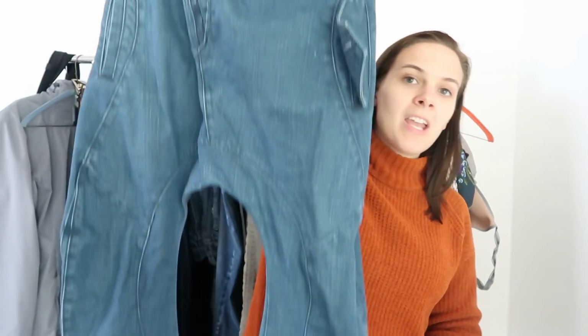The other item that didn't have a suggested price were these pants. These are the ones my mom mentioned were the weird pants.